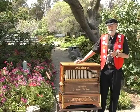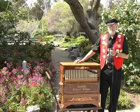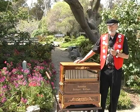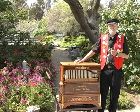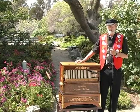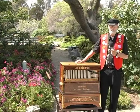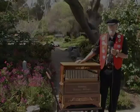What you see here is a Hofbauer street organ. It was built in Germany. The family has been building these organs for over 100 years. This is what they call a 37er. That means it has 37 keys. That's a way of measuring the size of an organ. The 37 keys means it has 37 functions for playing different pipes or different effects in the music.